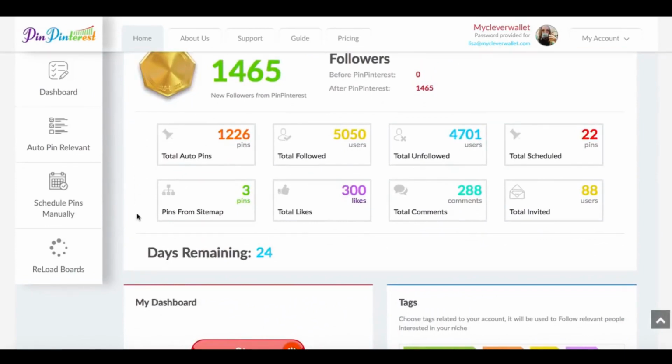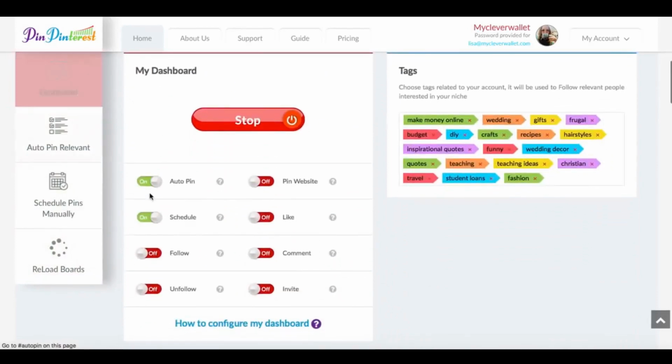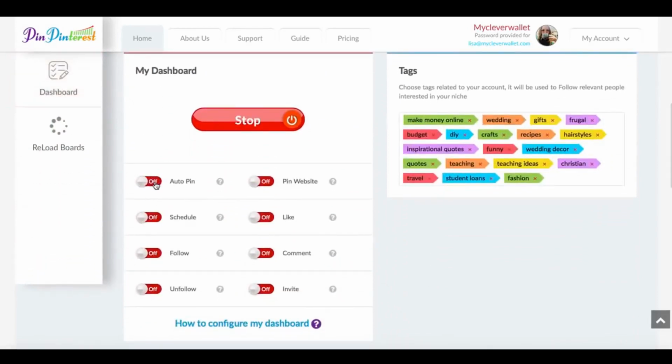So if you look down here, you can see it gives you a quick setup of everything that Pinterest has done for you. So it tells you exactly what it has done. So that's pretty cool. You can know that it's working for you. Tells you your days remaining on your account. And this little sidebar is such a great setup. So you click right on the dashboard, and I'm going to select these off so I can walk through how to set up everything for you guys. But this is how you're going to set up your account.